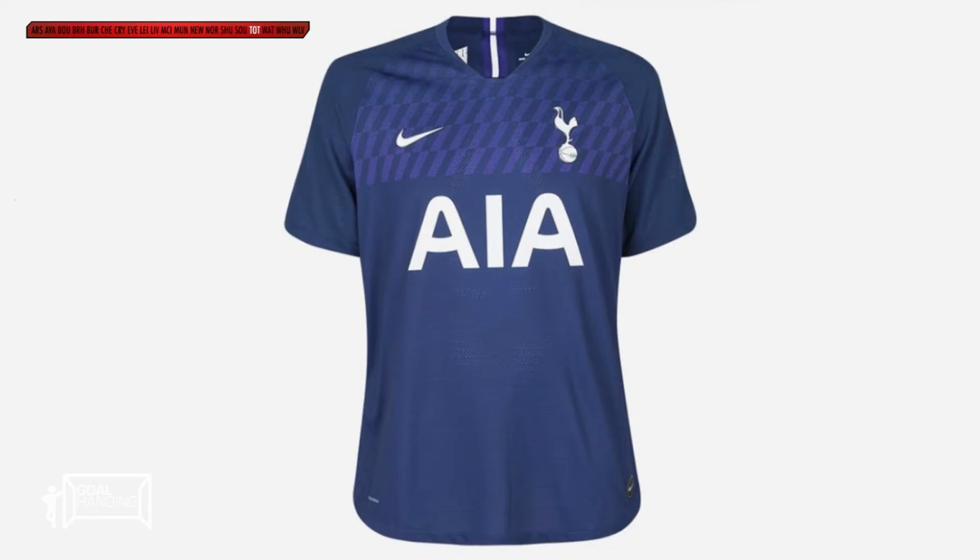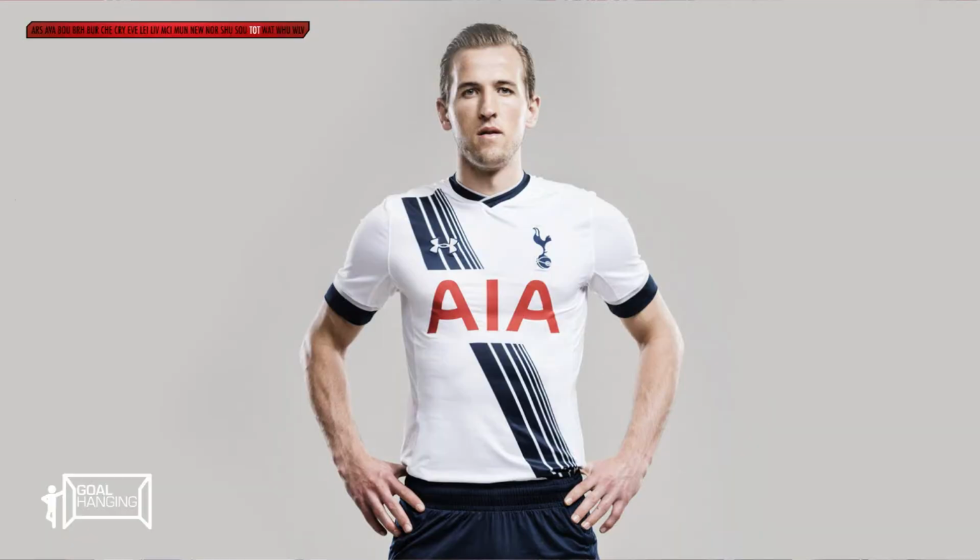Nothing to say about Spurs for me. Yeah, not much. It's just pretty generic. They'll never top the old 90s Holsten Pils kits, will they? Let's be fair, as much as being an Arsenal fan, they've had some decent kits, like with the Gazza ones. The seatbelt one was the funniest one.